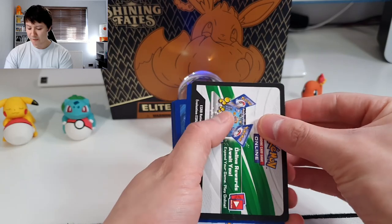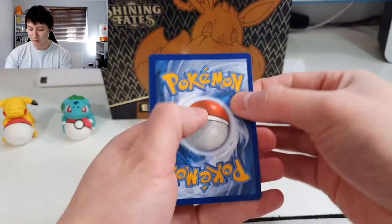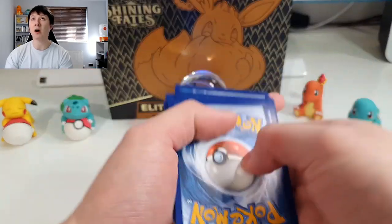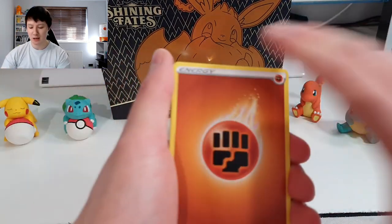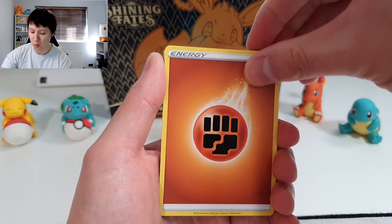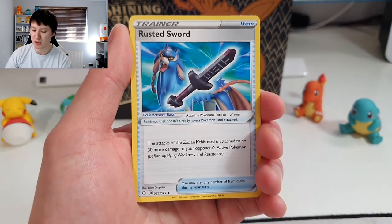Alrighty, guys, code card for you, but you gotta be quick about it. Okay, here we go. We've got 1, 2, 3, 4 from the back. I'm going to go ahead and guess a psychic energy. Okay, fist bump energy. Here we go, guys. I've got a good feeling about this one. Here we go. All right, we've got a Rusted Sword. We have way too many Rusted Swords.